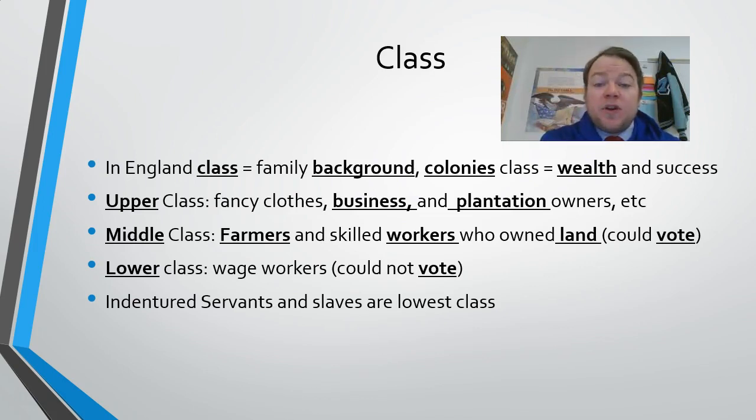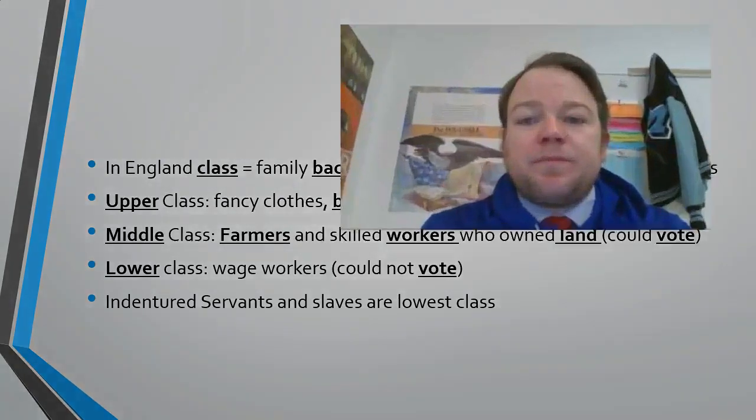Middle class is going to be your farmers and your skilled workers. These are people who own land. Upper and middle class are going to be your people who can vote. Your lower class are going to be your wage workers. These are the people working in the shops for the business owner, or working on the farm as farmhands. These folks in many places could not vote. In some places they could, depending on how much they were renting and things like that. But in most places, the lower class could not vote. And then you have your last group, your indentured servants and your slaves, which we've talked about in depth already.